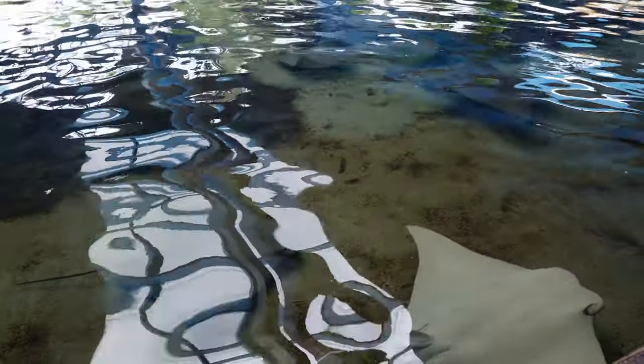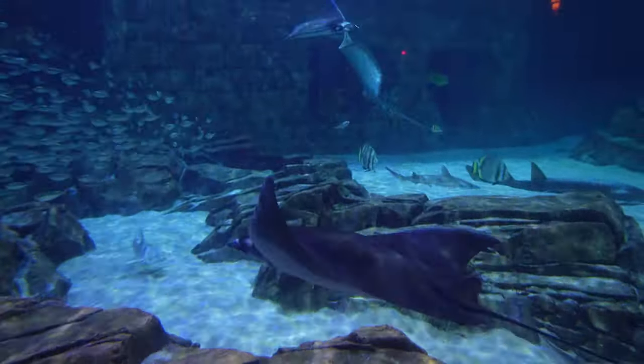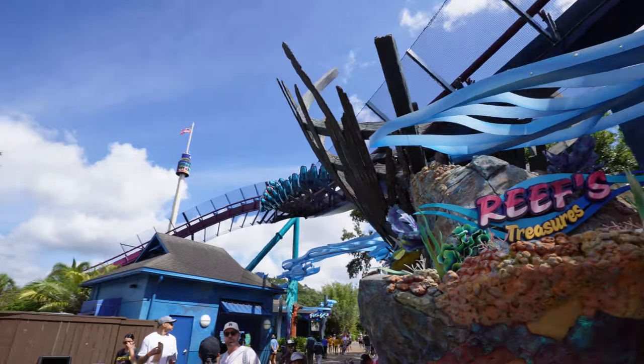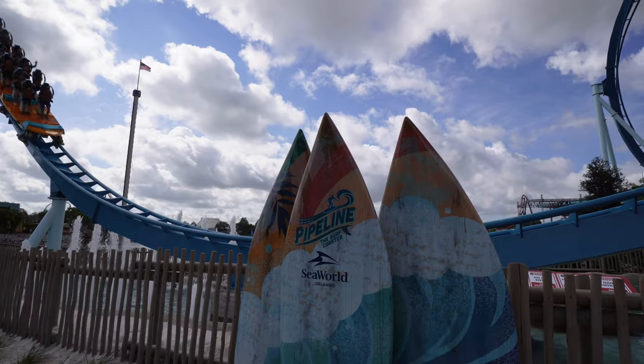Typically, when people think of SeaWorld, they think of all of the marine life here in the park. But I'm gonna give you all a fun fact. It is self-claimed, but SeaWorld calls itself the coaster capital of Orlando. And that is what I'm gonna start with today, riding some of the best roller coasters here in Orlando, because there is no better way to wake up in the morning than going to ride a roller coaster. So let's go get on Pipeline, the surf coaster, the brand new roller coaster here at SeaWorld Orlando.